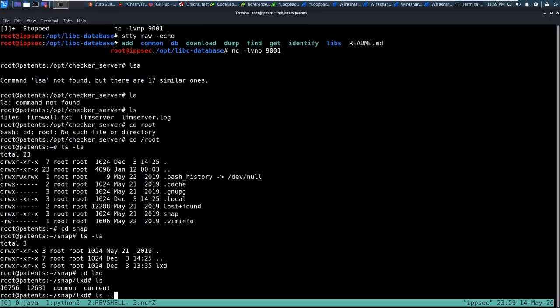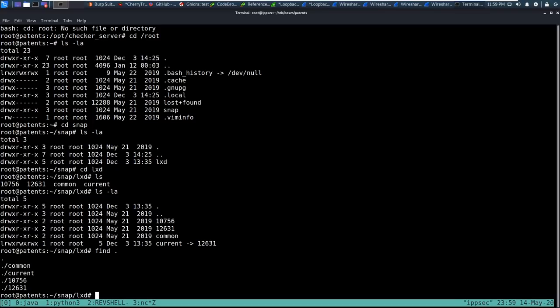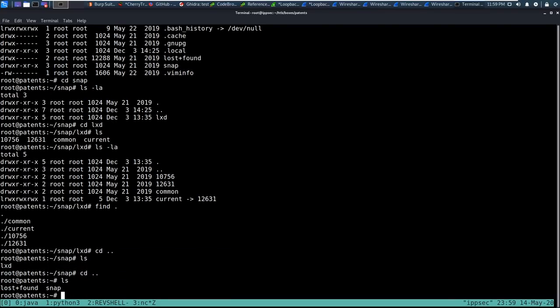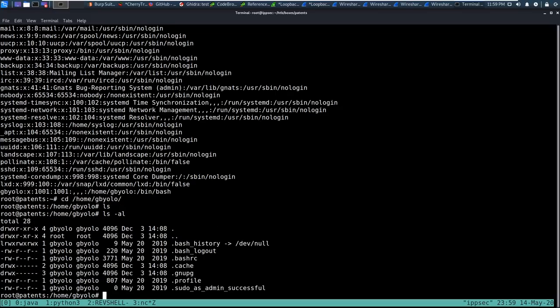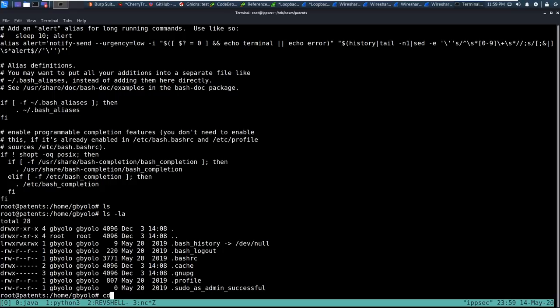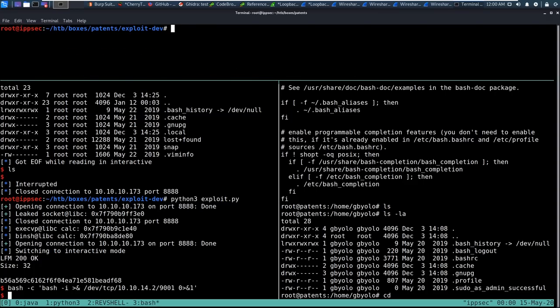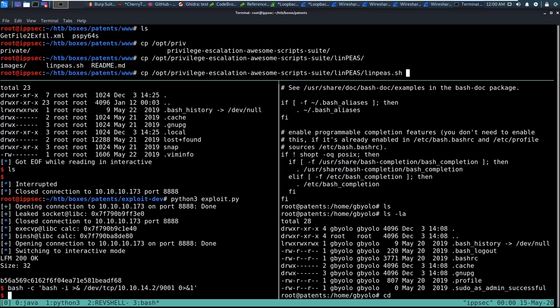LXD. Don't think that's it. cd home. There's a bashrc. Oh, I was thinking that was bash history. Bash history is dev null. I guess we run linpeas to see if we missed anything. Opt privilege escalation, awesome script suite, linpeas, linpeas.sh.